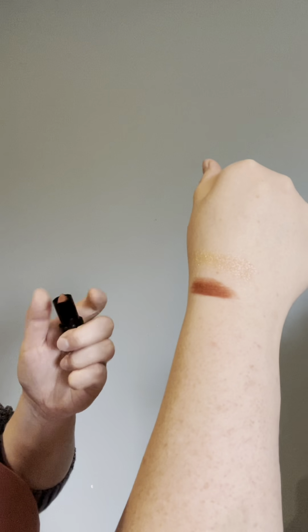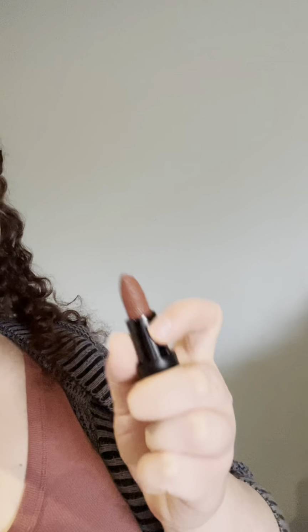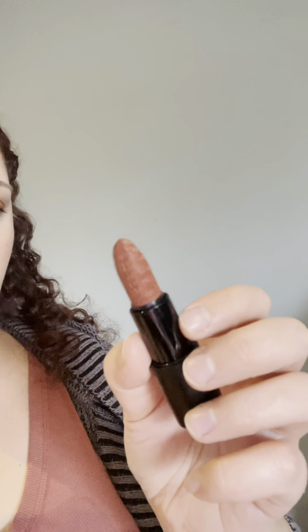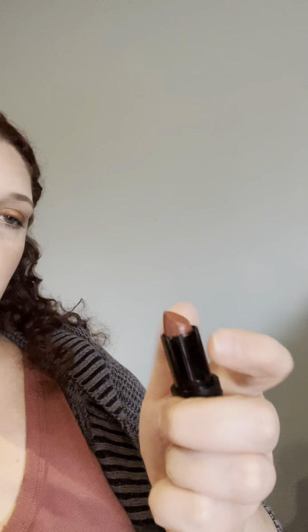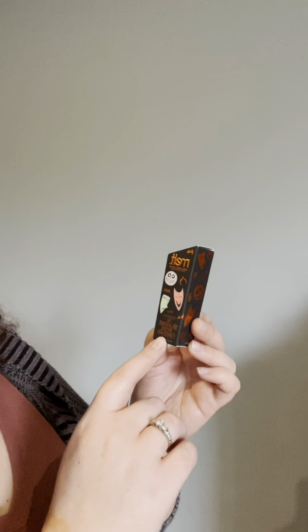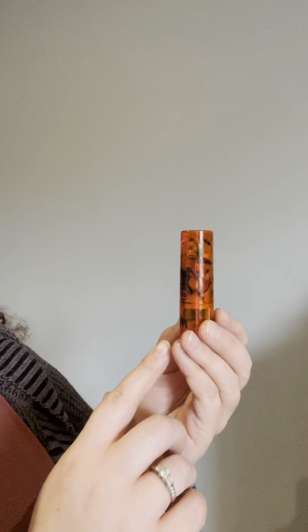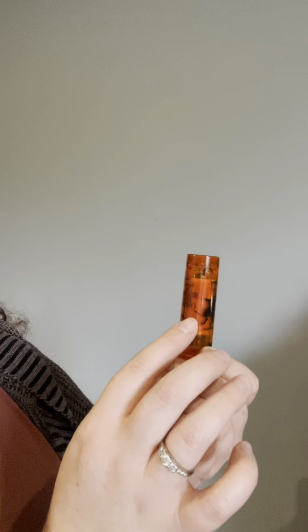This is what that looks like. I like the way it has like a magnetic closure, and beautiful embossing of Melt Cosmetics on it. This is the Melt Ultra Matte Lipstick from the Disney Tim Burton's The Nightmare Before Christmas in Lock, Shock, and Barrel. That is what that looks like with Lock, Shock, and Barrel on the lipstick itself.